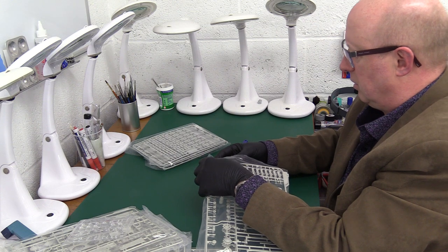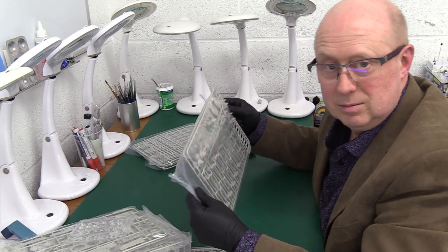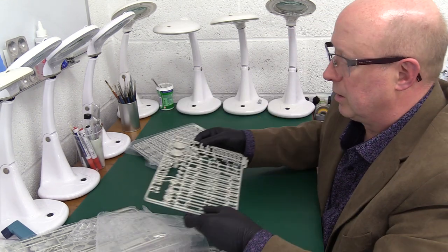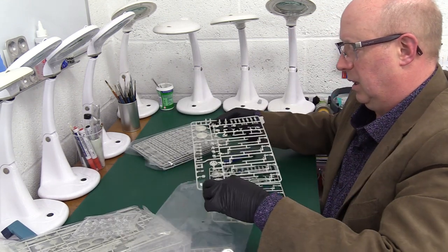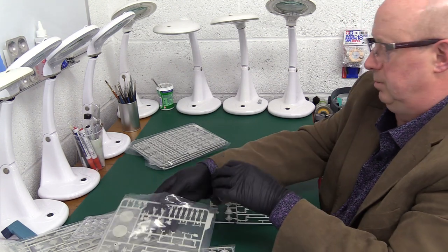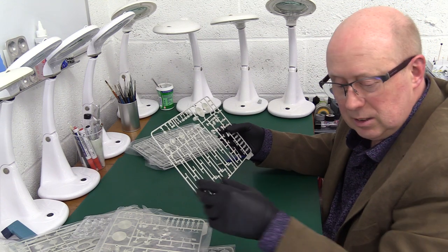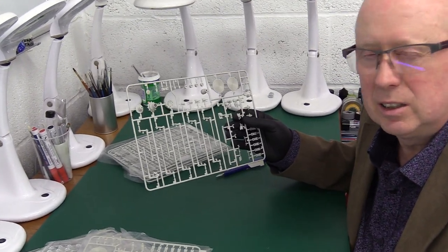So, starting off with aluminium. This is a twin sprue in the bag. Oh yes, now MENG, I say MENG's tanks are usually good, and it looks like another one, frankly.